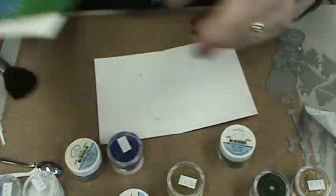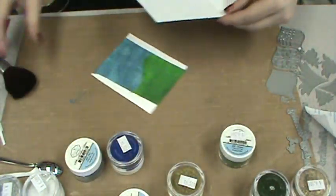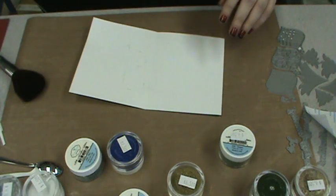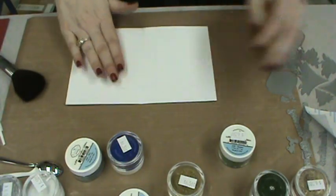It's wonderful. So now that you've got an idea of how the glitter works, I want to show you her dies. I'm going to move that over to the side. I want to show you her dies.